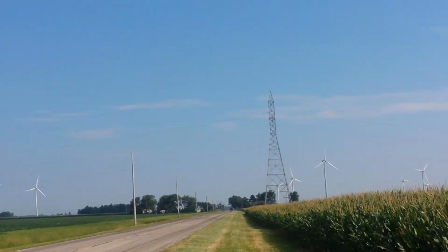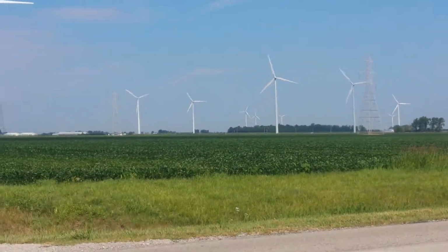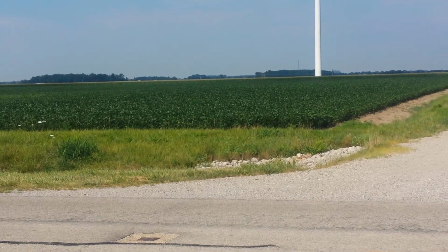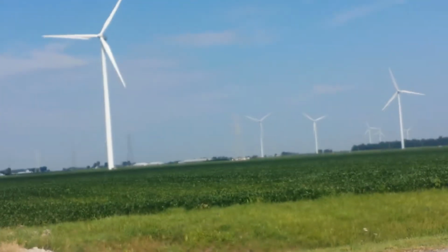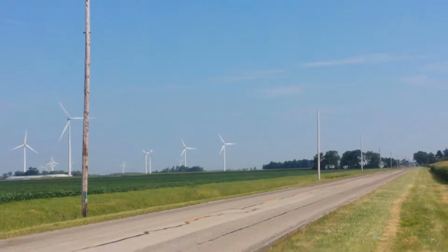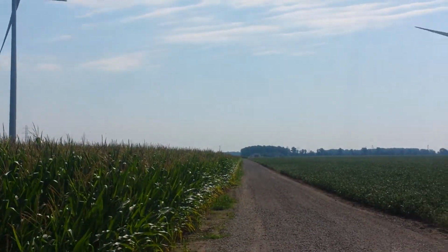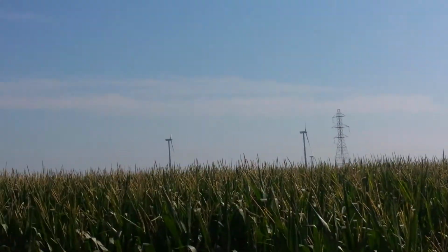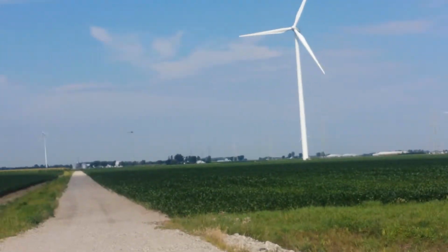We are looking at the western portion of the Blue Creek wind farm. This is northwest Ohio. We're in Van Wert County. This wind farm stretches across Van Wert and Paulding County. About 210 turbines to start. I think this ends up, or maybe they're already at this number, 550 of these turbines all over these two counties here.